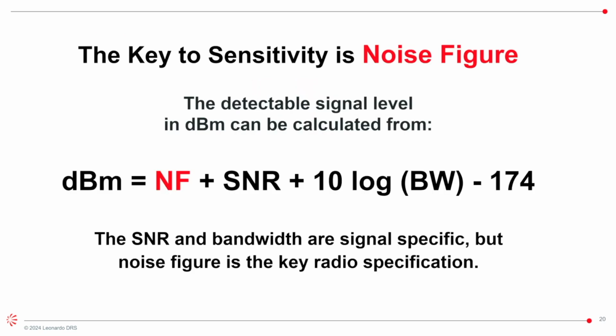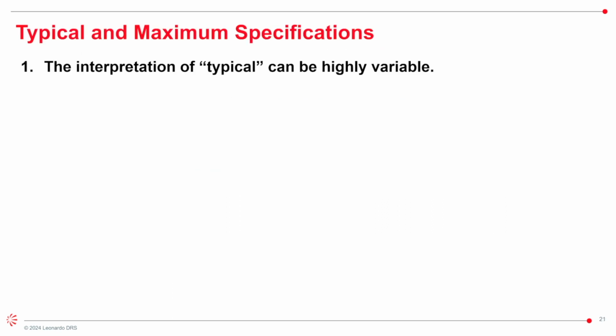So the key is going to be noise figure. Probably a lot of you are familiar with noise figure. This is a very simple equation for that. So the noise figure, a very definable performance of the radio, your signal-to-noise ratio, 10 log of the bandwidth over the noise floor. That defines your sensitivity. Straight and simple like that. Yeah, I thought it was simple.